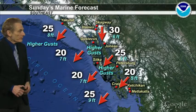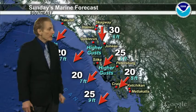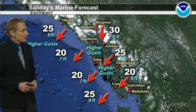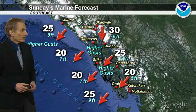Welcome back. Northeast winds 20 to 25 knots tomorrow with higher gusts out of the bays all the way down the coastline. About the same over the inside waters, really variable depending on where you are, both direction and speed. Say north 30 for Lynn Canal with higher gusts, all areas.